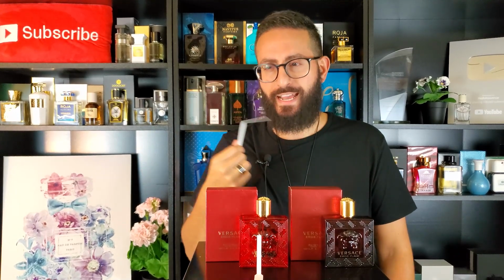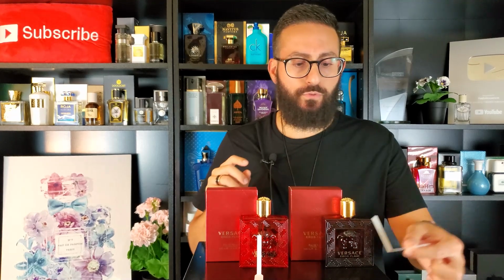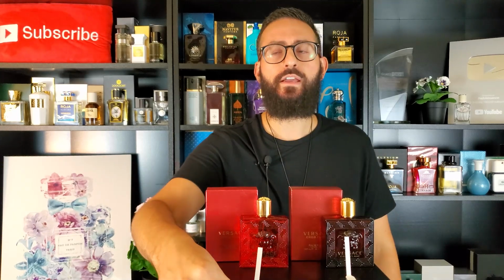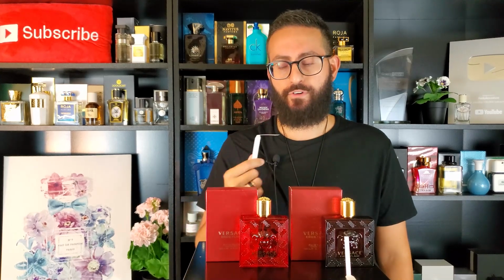It's spicy, it has that hint of spice in the opening. There's that amplified sweetness, you have the tonka bean lurking in the base, and yeah, it smells really nice. Definitely perfect for this time of the year, when it starts to get a little bit cold. Obviously, for the dead of winter, I have some other fragrances I would probably recommend to you. And anyway, here is the fake version.